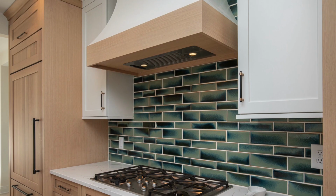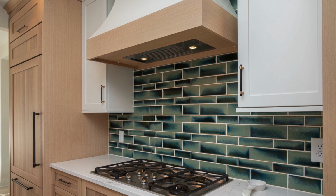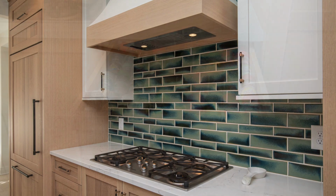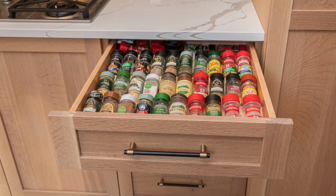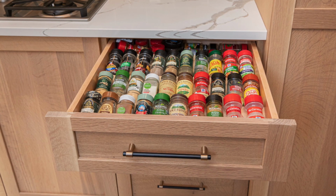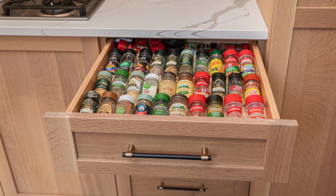Corinthian designers paid attention to my work processes so they could customize the renovations to meet my needs. The spice drawer is one of the best things that I had installed in the kitchen. Just having it there is so convenient, and it makes my work a lot easier.